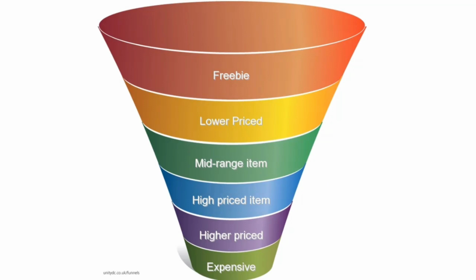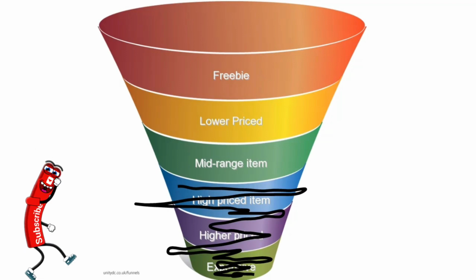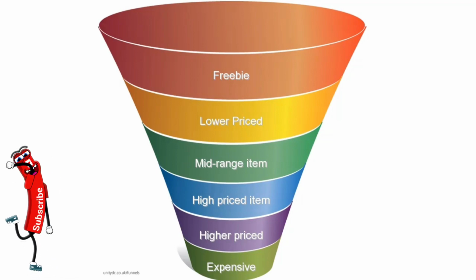So you may find that you hit a plateau. You may find that nobody is going to buy your more expensive stuff. So you might find that you've got a good market just selling the lower and mid-range price items, which is fine. You know then that you can keep churning out these products and services for that particular market over and over again all day long. So your sales funnel will build, and as it goes along, you can put your prices up and start to make even more and more money. And basically, that's how a sales funnel works.